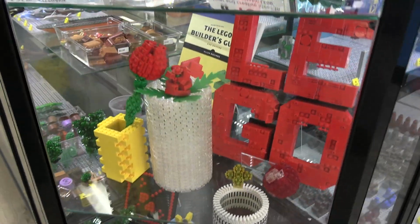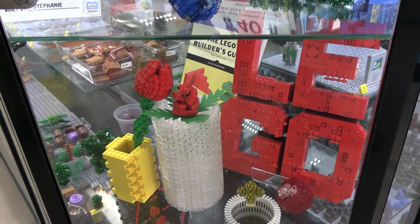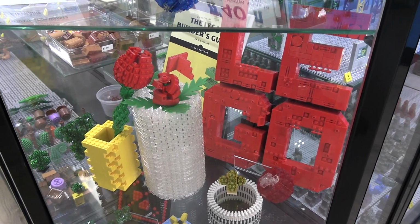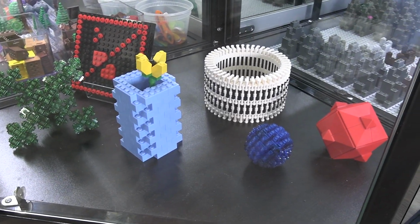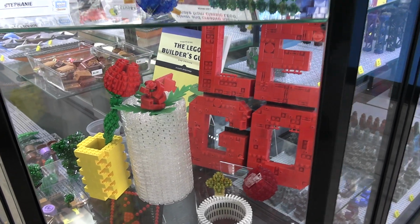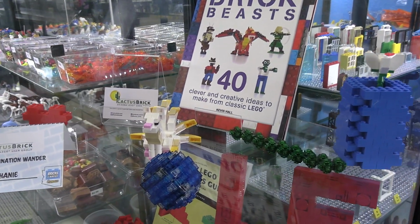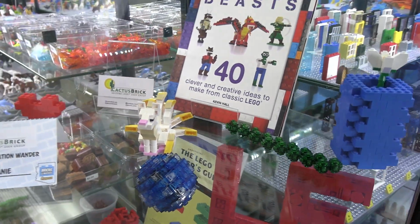I love the vase designs here. I know the botanical stuff is always very popular these days. So what's the story behind that? This is one of our local LUGs, Cactus Brick, that we work with. This is a collection Stephanie brought in a couple weeks ago just to display. Just some of the real simple things that you can do with a little bit of imagination. It doesn't have to be some big elaborate design. It could be something as small as a heart, the blue crystal, the Lego logo. It doesn't take a lot to do something pretty and creative.